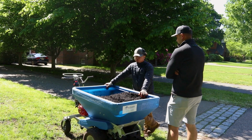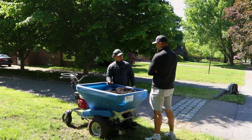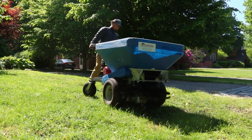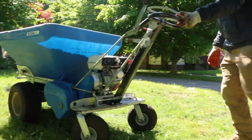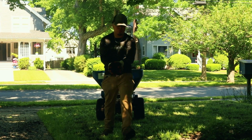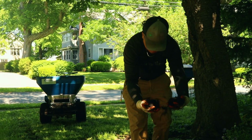Turf Care Operations Manager Cole is on hand to talk through the service with John, as they tailor the application to each individual property, discussing which areas of the lawn need more compost. We use a high quality finished compost that is sourced locally and only contains organic ingredients, with no biosolids involved. For areas of your lawn where our machines can't reach, John makes sure to carefully distribute the compost by hand.